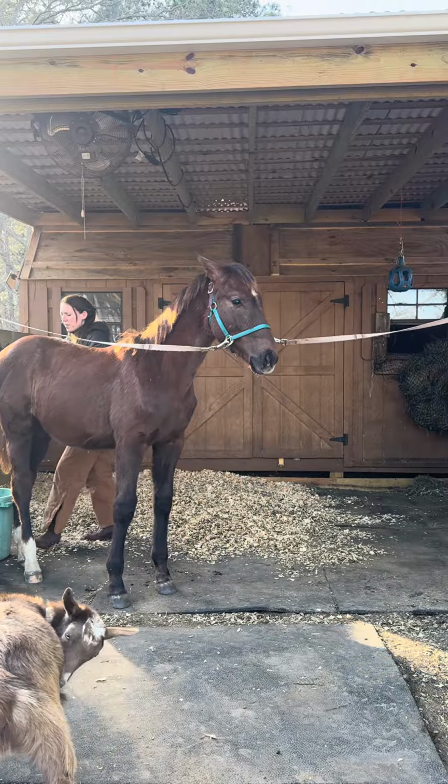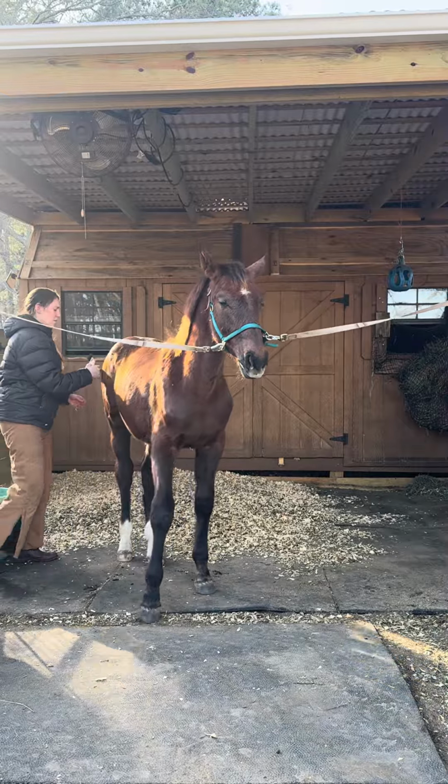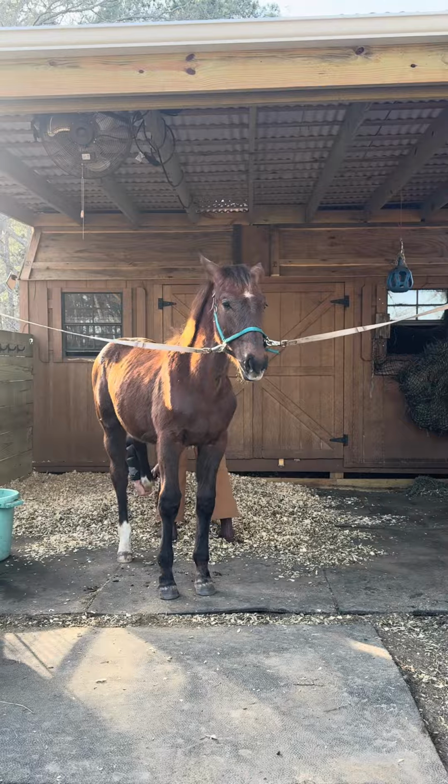But he's a lot more still in the cross ties. I actually have to move him over because he prefers to hang to the right. But yeah, he is pretty great for his hind end. He's respectful. He doesn't yank them away. He doesn't kick. And with his fronts, he's just as good now that he's learned to balance himself.